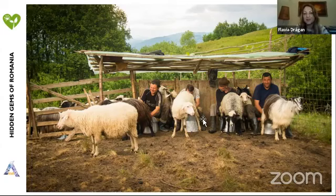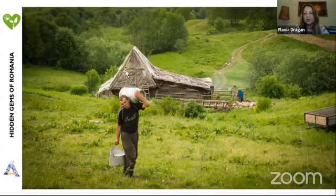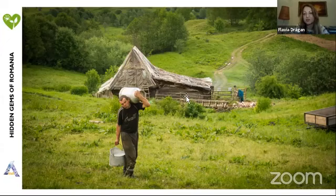Now, their life here during the summer is quite difficult. They live isolated. Their sheepfold is about 2 hours away from Poienile Izei village. Their shelter during the summer is more of a temporary shelter, and all of them sleep in one room and they don't even have a bathroom. They have only cold water from a spring. And even their schedule is quite busy.